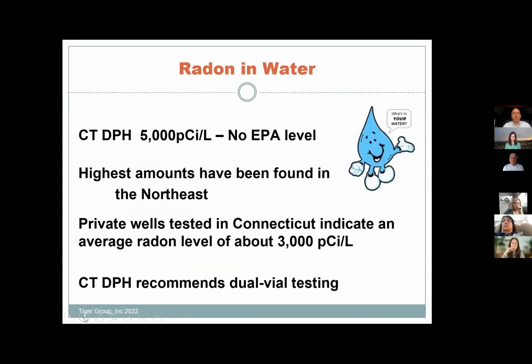On the well water side of things, there's no national EPA level. Part of this stems from variation throughout the country in where wells are more prevalent and/or radon in water is more prevalent. So Connecticut set their own level from the Department of Health, and that's 5,000 picocuries. Private wells in Connecticut, when they did some surveys, tested on average about 3,000 picocuries.